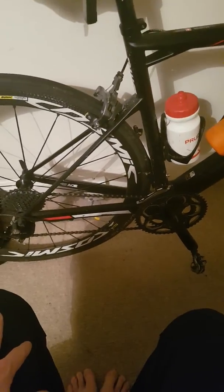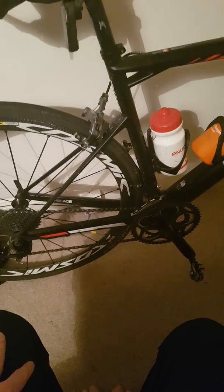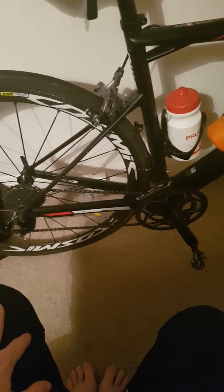Get your tyres pumped up, that's a big one. The amount of times we've met people who've had 40, 50 psi in the tyres and they wonder why they're struggling to get up the hills. It makes such a difference.